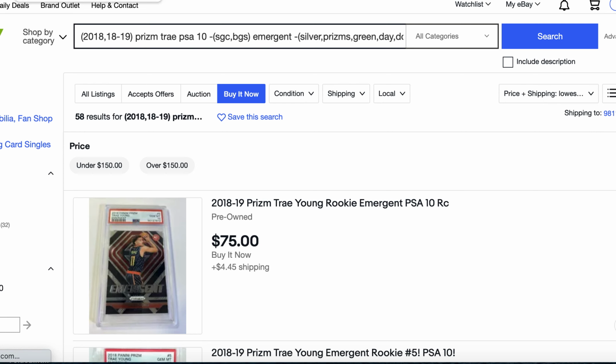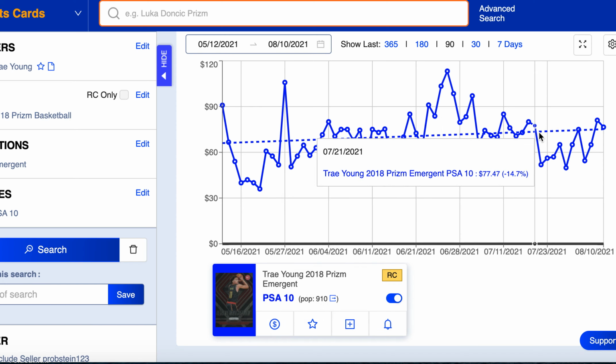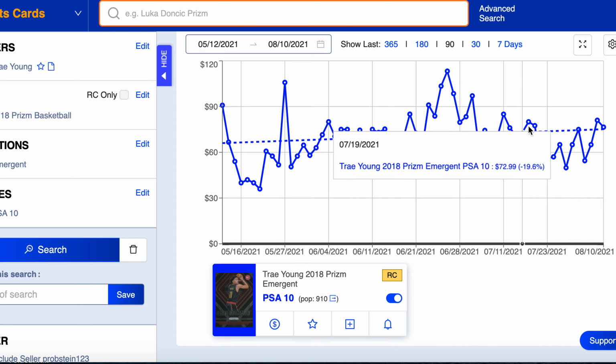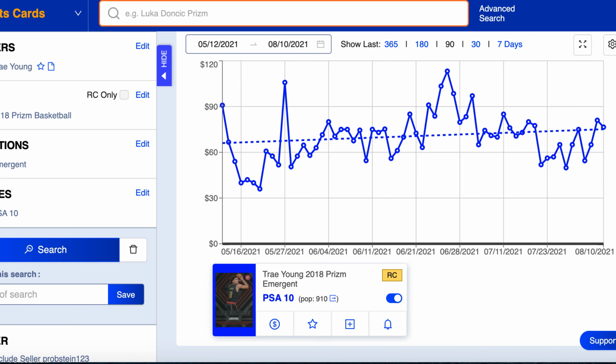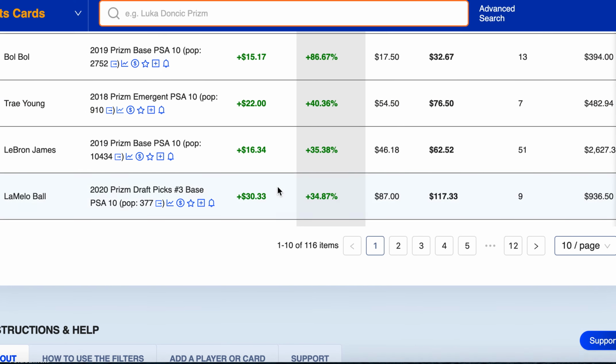Yeah, 75. I don't want to buy it at 75, even though that's probably about what it is right now. I mean, right here seems to be, maybe this little dip period would have been a good time to buy. Nope, I'm not a buy on that. I'm a hold.